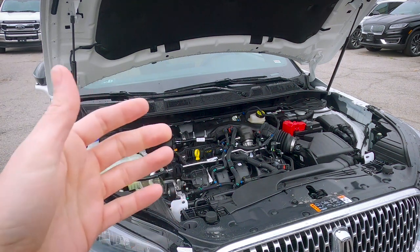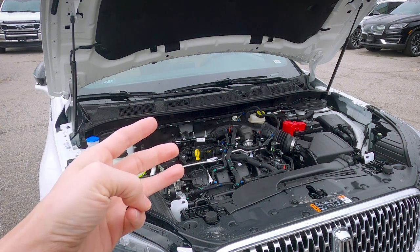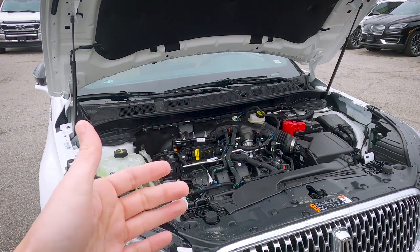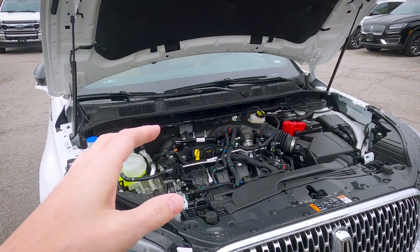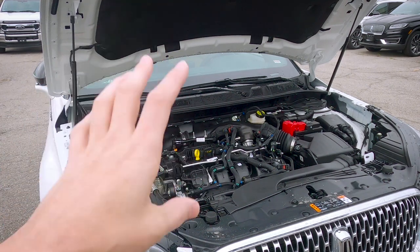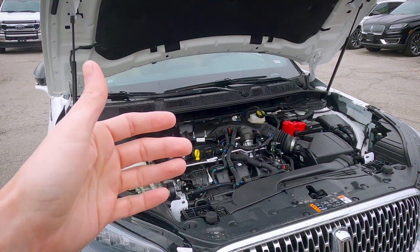When it comes down to the 2021 Corsair, there are three different engine choices that are available. Choice number one is a 2-liter EcoBoost. It's going to push out 250 horsepower and 280 foot-pounds of torque. Choice number two is a 2.3-liter turbo. It's going to push out 295 horsepower and 310 foot-pounds of torque.